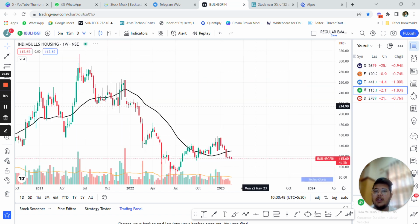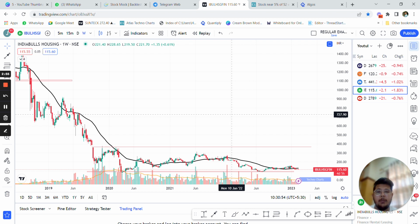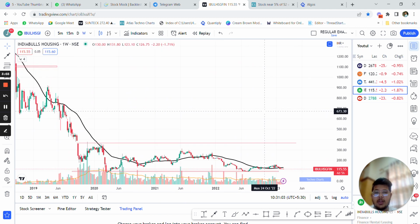The fourth stock is Indiabulls Housing Finance, and as you can clearly see, Indiabulls Housing Finance is in a stage 4 downtrend. I had made a video around 6 to 7 months ago also on this particular stock, and I had talked about how this stock is going to be in stage 4. Currently, I think that Indiabulls Housing Finance is not going to make any kind of money in the coming future. For the investors that I'm talking about, the stock is going to stay sideways.